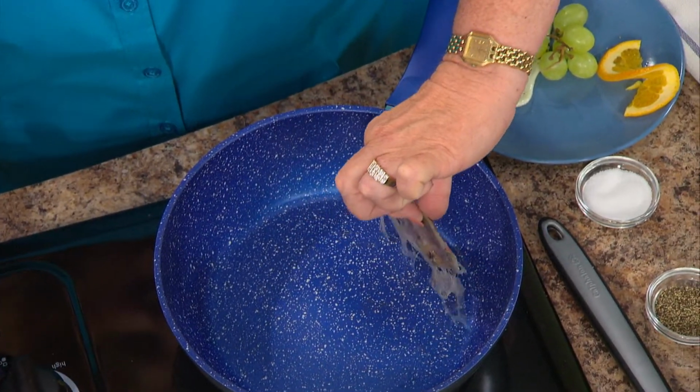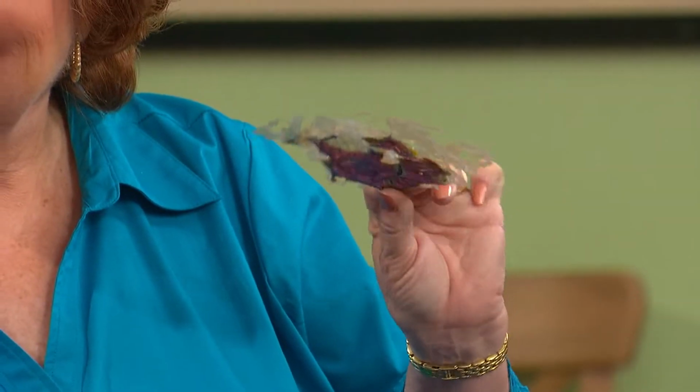Just like that. Come on. And just look at that. That's nothing stuck on that pan. I'm impressed. But I've got a lot more to show you, so come on, let's see some more.